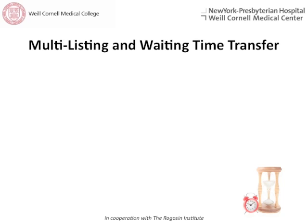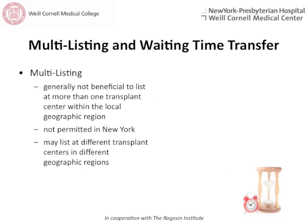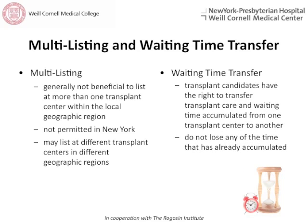You should also be aware of your right to list at multiple transplant centers and to transfer your waiting time. For multi-listing, you have the right to be listed at transplant centers in multiple geographic regions. It is not beneficial to list at more than one local center since we share the same pool of donor organs. If you are already listed for transplantation, you have the right to transfer that waiting time to another transplant center if you so choose. When transferring your waiting time, you do not lose any of the time you have already accumulated.